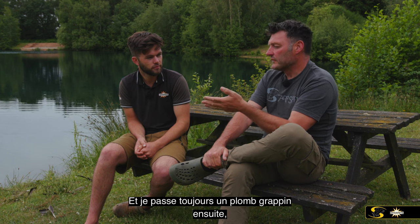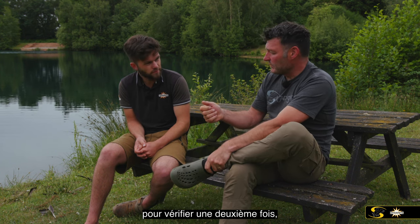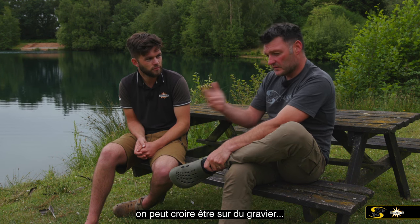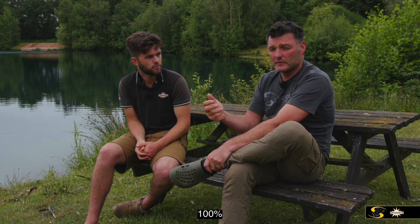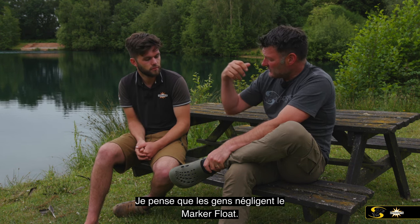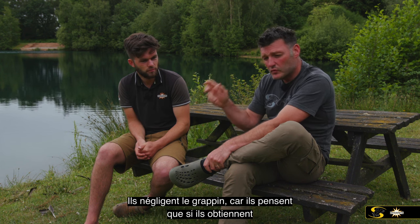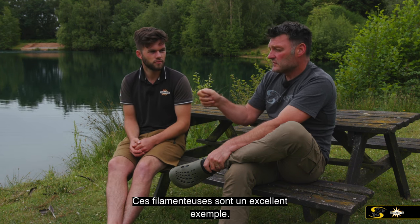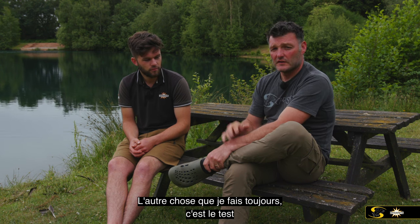And the other thing that I always do is I test with a rig as well. Because the grappler's one thing, but it's heavy, it's dragging through. That doesn't reflect what you're doing in a fishing situation. So go back old school. When you've turned a hook point on a rig, don't throw it away, keep it. And just when you're about to start your session, cast that out a couple of times. Let it settle as you would with a normal rig. Put your bait on as you would do. And then just lift it back off and see what's on there, because so often that will give you a clue as to what the bottom's like.